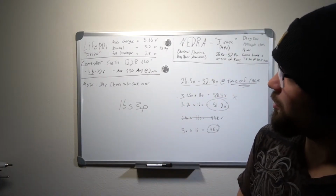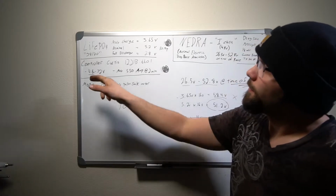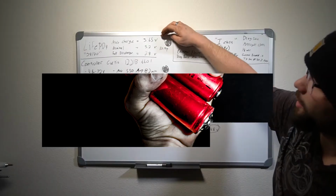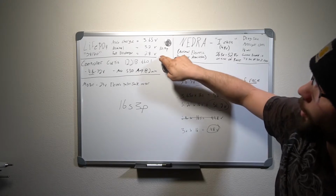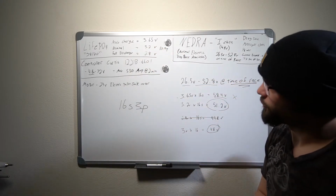For my setup, I'm going to be running some lithium iron phosphate cells. They are 38120 size cells, so they're pretty large. The maximum charge that they can hold is 3.65 volts, and a full discharge is 2.8 volts. Their nominal storage voltage rating is about 3.2 volts.